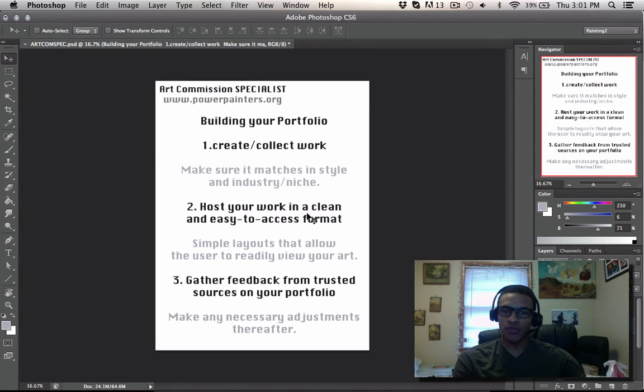Next, you want to host your work in a clean and easy to access format. Like I said, it's very step by step. If you don't know where to host your work, I have a couple places I'm going to show you which I find very good. There's a couple paid services and a couple free services. So let's take a look at those.